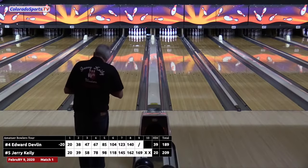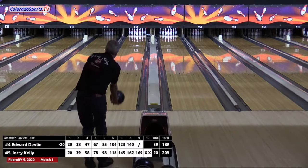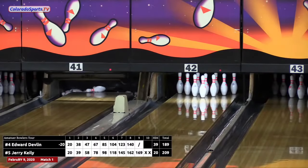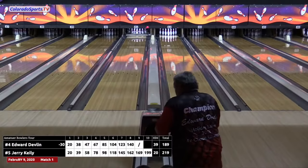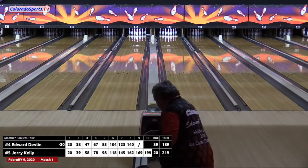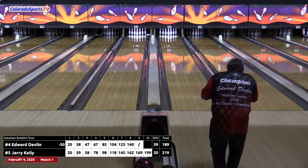And it wouldn't have been as critical if he'd gotten those 2 pins instead of trying to go for it. Now you'd only need 7 or 8. Now he needs a strike. And he lucked out. And I'm going to tell him he lucked out as soon as I get it in. But a real good finish by Jerry. So he's going to end up shooting 190 scratch, 219, and that locks out Ed Devlin. So Ed's going to go home in 5th place today, and with 5% of the Megapot, he's going to take home $328. So that's a good payday for Ed.